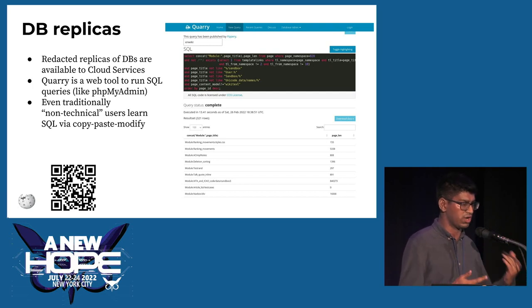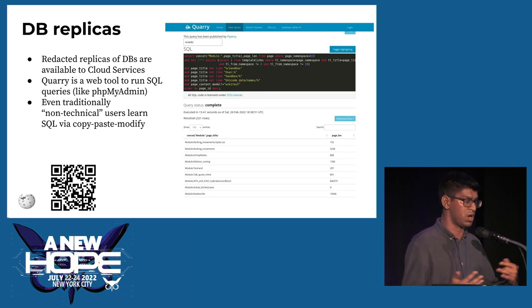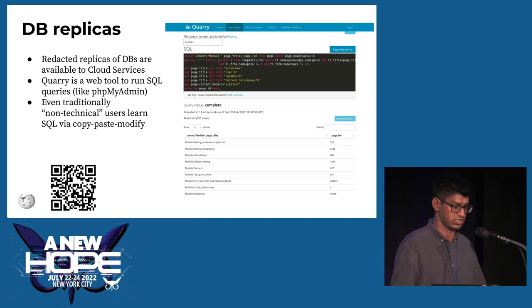One of the really cool things is that once a technical user who understands SQL writes a query, we see traditionally non-technical users, though I don't even consider them non-technical, start learning SQL via copy, paste, and modify. They'll start tweaking the queries. First it'll be strings that are really easy to modify. Then they'll start adding new conditions or copying and pasting from other queries, combining them together. It's really powerful to see that just because we made this resource available, people who would consider themselves traditionally non-technical, or don't have a computer science or programming background, are actually writing SQL queries to get data based on the maintenance tasks they want to do on wikis.